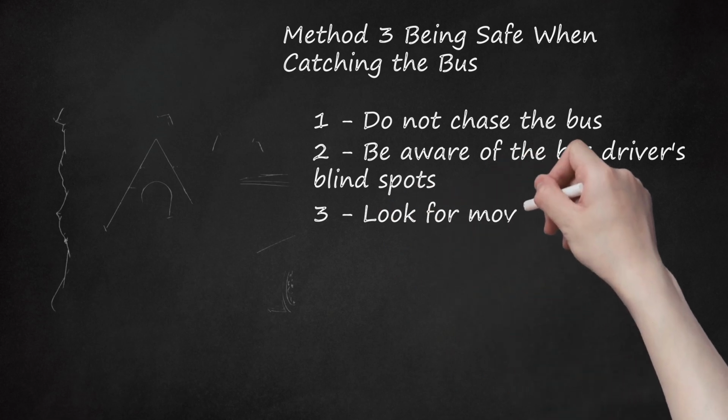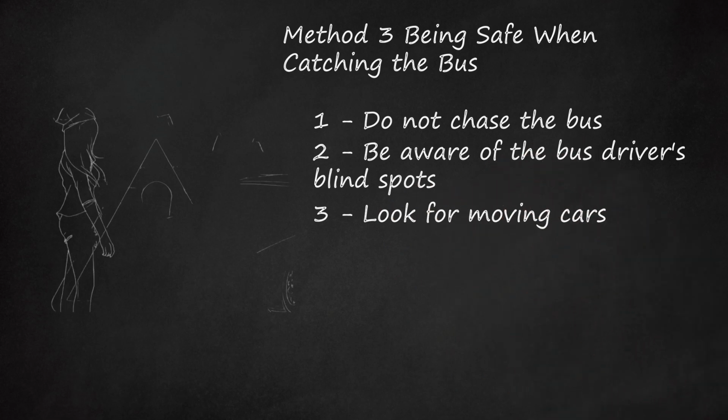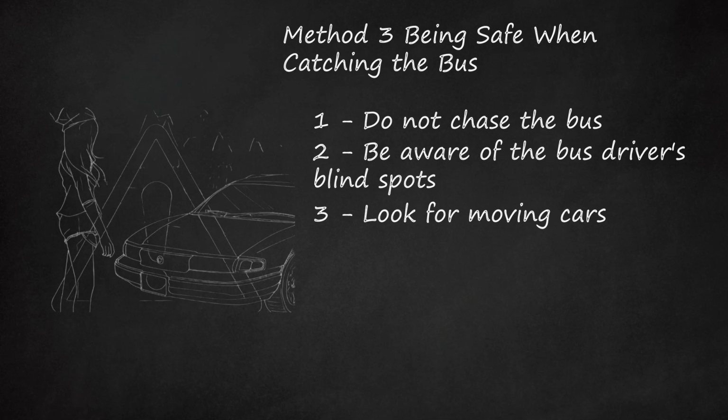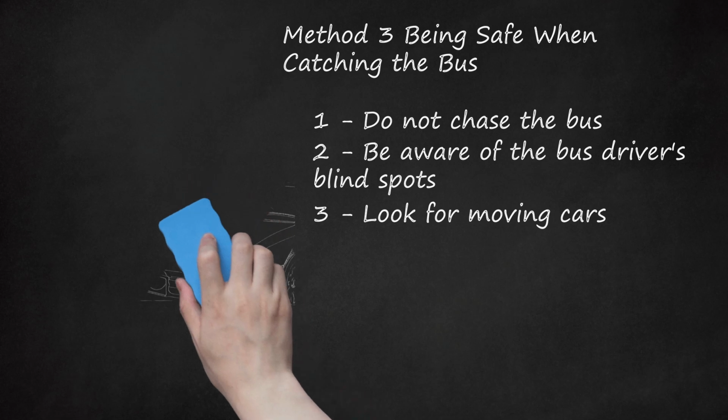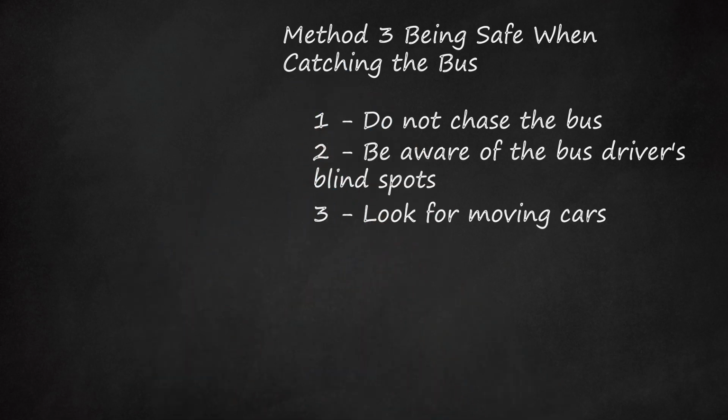3. Look for moving cars. Although cars are supposed to stop when you board the bus, some drivers may forget. Always look for moving cars before you get on and off the bus. This is especially important if you have to cross the road to get on the bus. If you are crossing the street, wait until the bus driver signals that it is safe for you to go. Stand on the sidewalk instead of the street when you are waiting for the bus. If there is not a sidewalk, stand as far away from the street as you can.